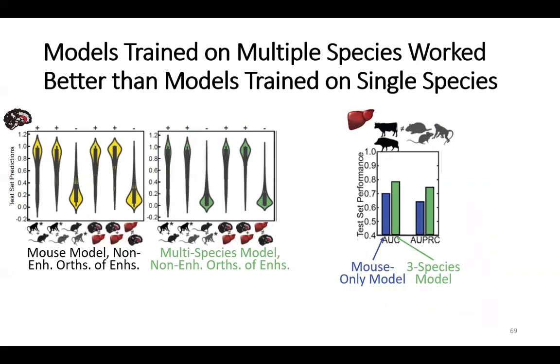However, this is not actually an ideal evaluation, because what we really want to see is if we train a model on one species using data from one species versus using data from another, can we get performance on yet another species not used in training? So the way that we evaluated this was using our liver data. The data our lab generated came from mouse, macaque, and rat. So what we did is we trained 2 different models. First, a model using only sequences from mouse, and then a model using data from all 3 species.